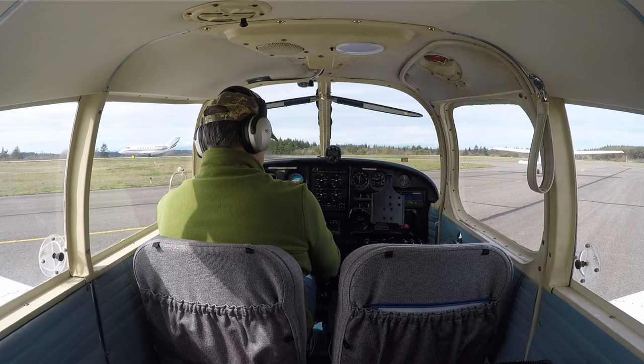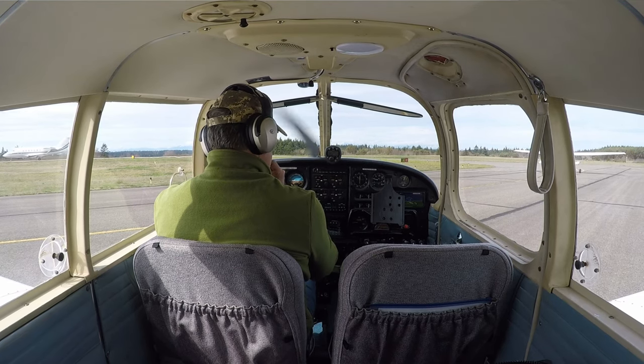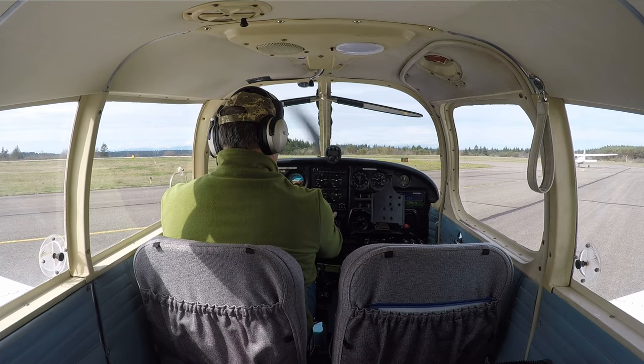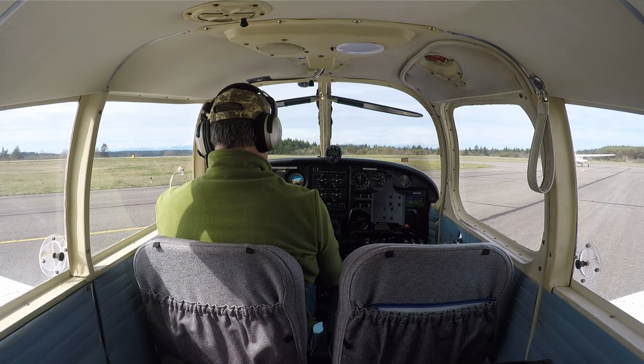Fuel pump on for takeoff. Fuel pressure recheck. Looking good. Radios and avionics. Power frequency is set. Transponder squawk, altitude devices are connected.